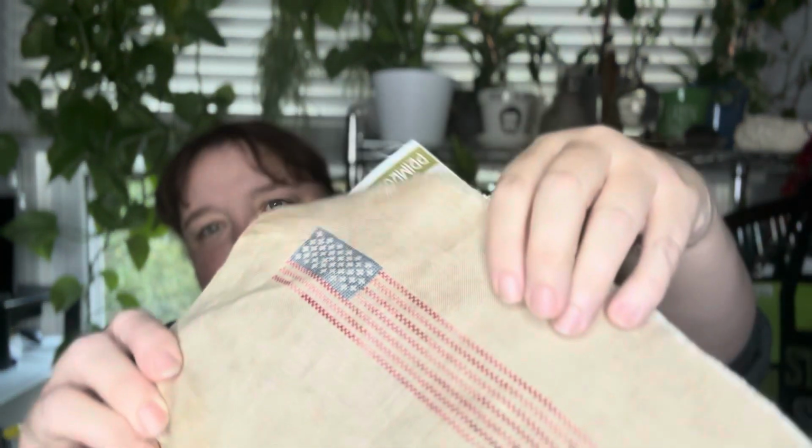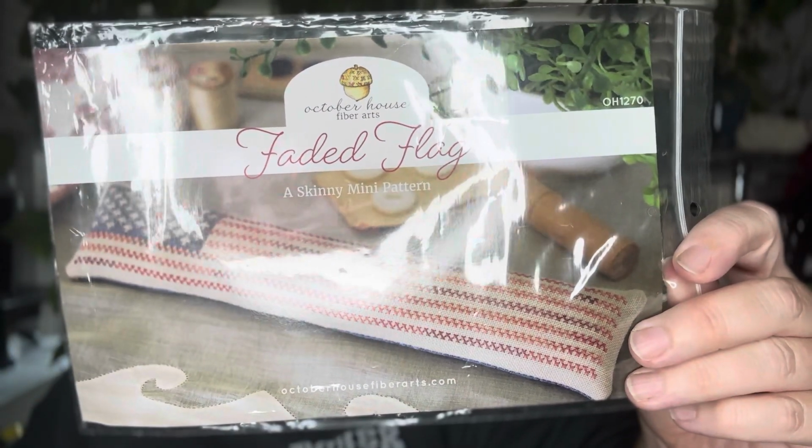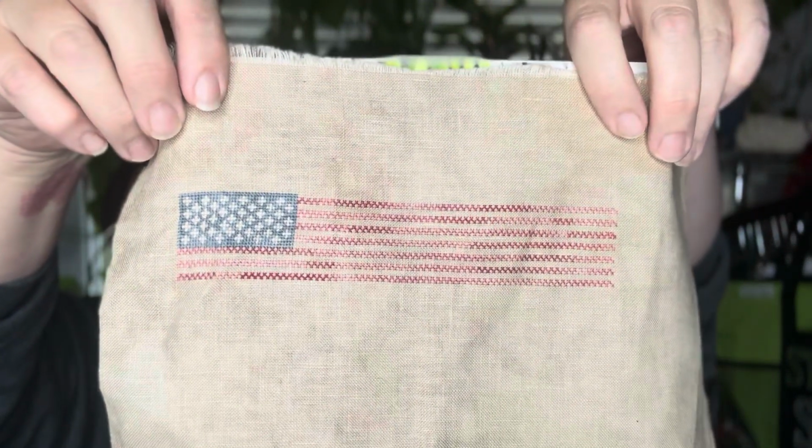I also had to do a work trip to Memphis that I ended up being up there 12 days. So I got a few things finished. The first was Faded Flag. This is from, well, here's the pattern. A little glare because of the light. This is from October House, Faded Flag. And here is my finish.